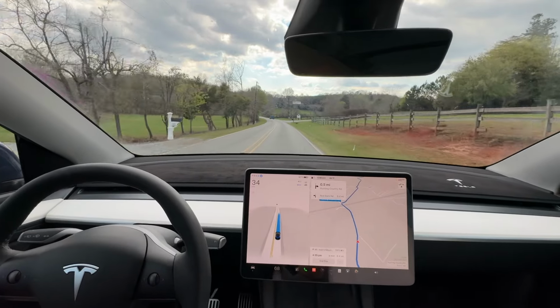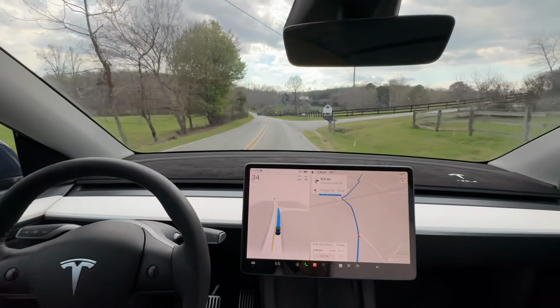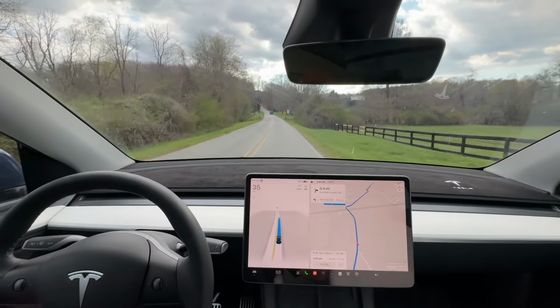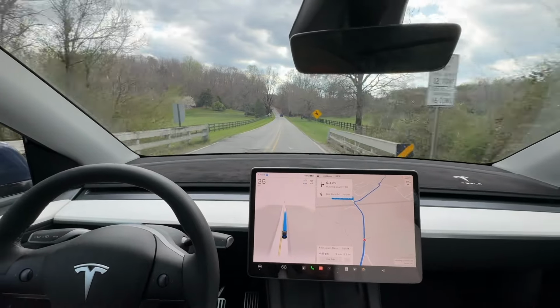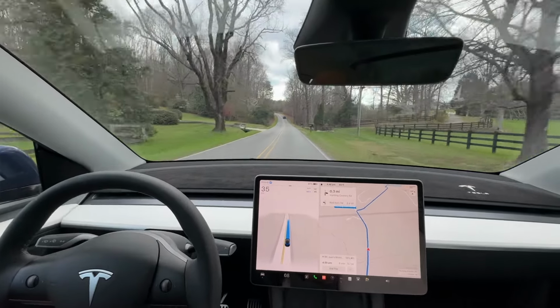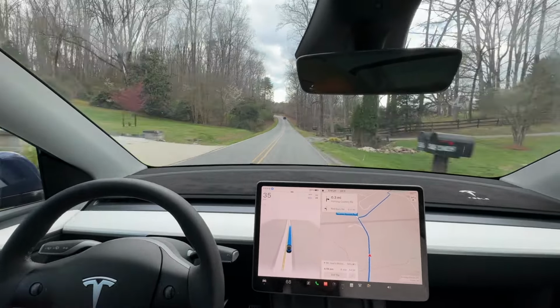Speed limit's 45. It's just going along at a speed of 34, and it's chosen that all by itself. I chose this restaurant only because of the way to get there. It's a lot of back roads, a lot of turns, things like that. You'll see for yourself. First turn here.